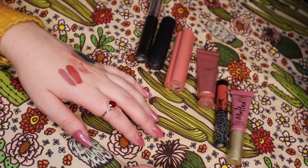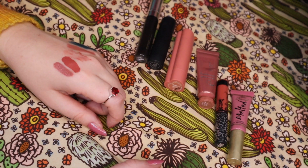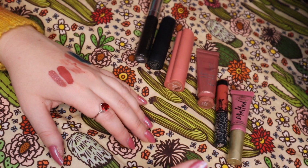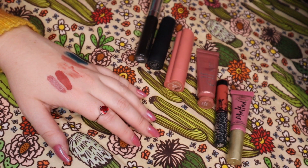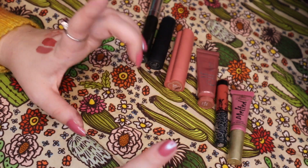And I still have options. I have my red lipstick like I'm wearing right now. I can wear my red lipstick with my brown lip liner. I also have a hot pink. I think I still have Climax from ColourPop, the blue. So I actually do still have a ridiculous option if I want to.